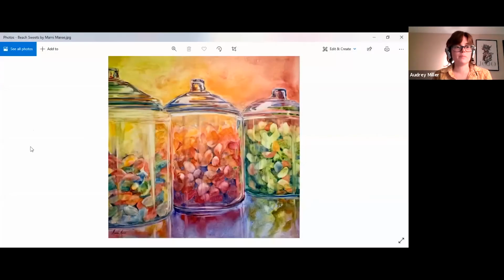This piece is Beach Suites by Marnie Marie. Marnie has been with Workhouse for quite a long time and has been really inspired by being at home, working during COVID. As you can see, this piece is not literally lemon and lime, but it is more inspired by the colors.